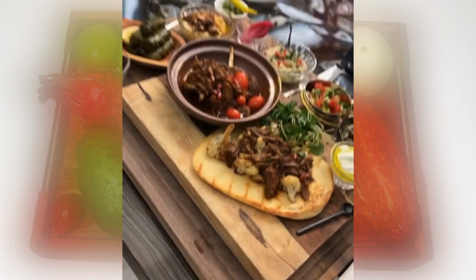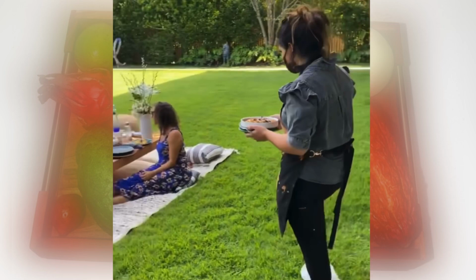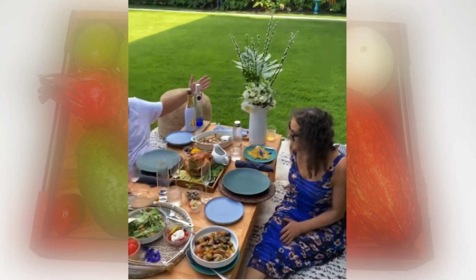Wishing everybody a great weekend. We have a roasted chicken that's stuffed with basmati. Salad.